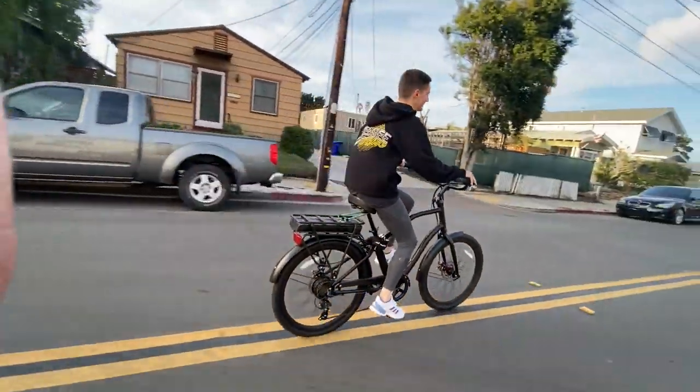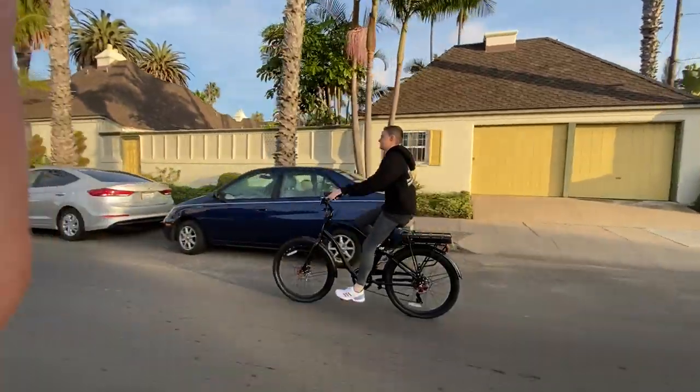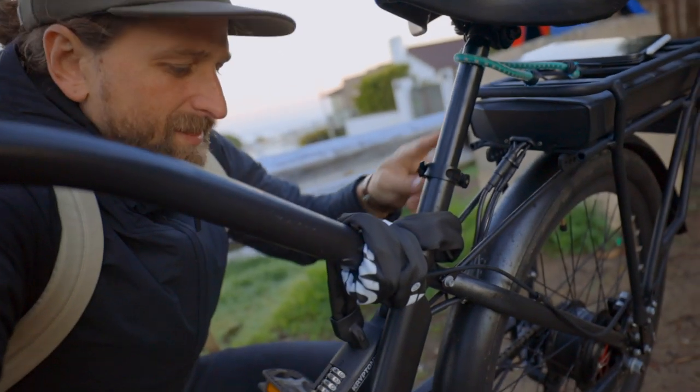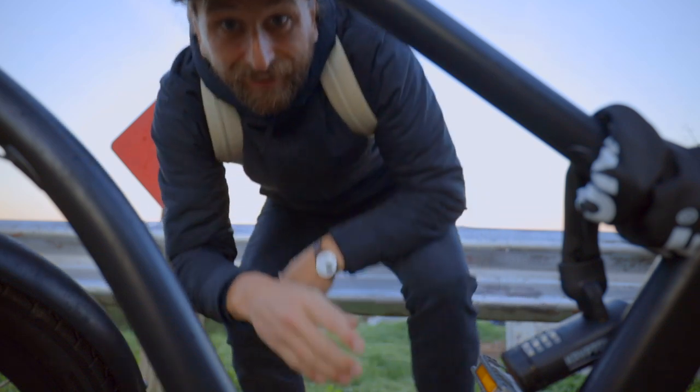It doesn't look weird. And this black on black version that they sent me is just so slick in that beach cruiser style. It's a beach cruiser, but it's really comfortable because you've got this massive cushy seat here, but also the way that the post is set up with the handlebars, it's set up to be a bit more ergonomic. Okay, let's head back to the studio and I'll show you some of the details.